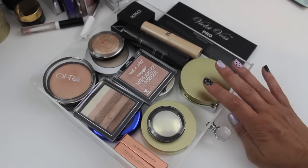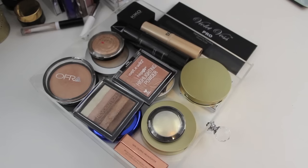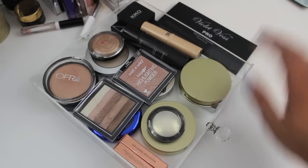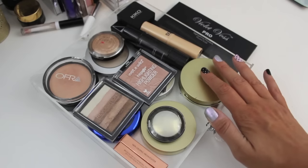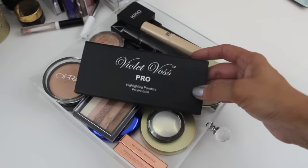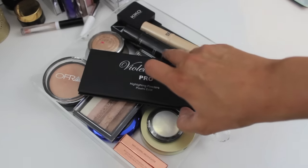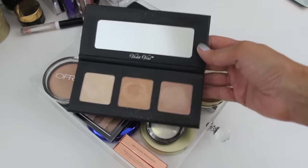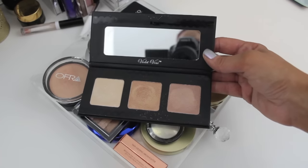So as far as highlighters go, this is my little drawer that goes in my acrylic box. I just pulled it out and set it on my vanity. These are just highlighters that I've been loving and using a lot. But I'm going to take this guy. This is the Violet Voss Highlighting Trio. I'm like straddling my camera right now. I just got this in the mail today, but it is gorgeous.